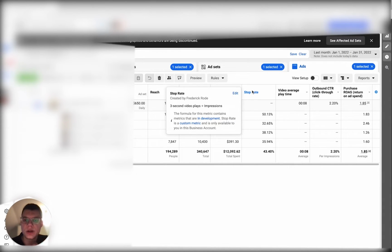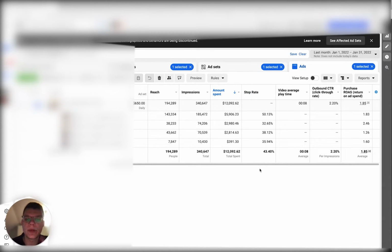Basically shows how good you are at capturing attention of a user on Facebook. The higher that number, usually the higher the ROAS is. There's not a one-on-one correlation, so just because you have a high stop rate doesn't mean that your ROAS is going to be high. But generally speaking, the higher the stop rate, the better the video average playtime, the better the outbound CTR, and therefore the better the ROAS, right?